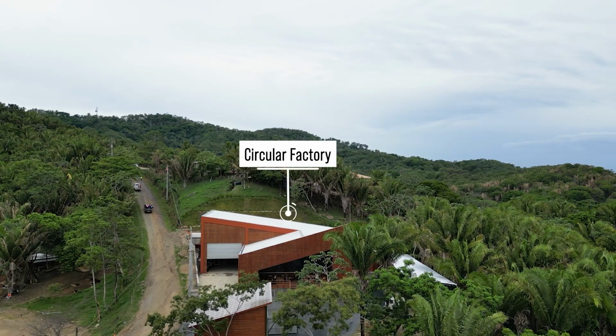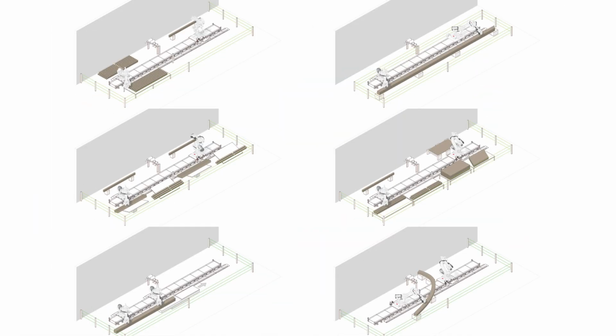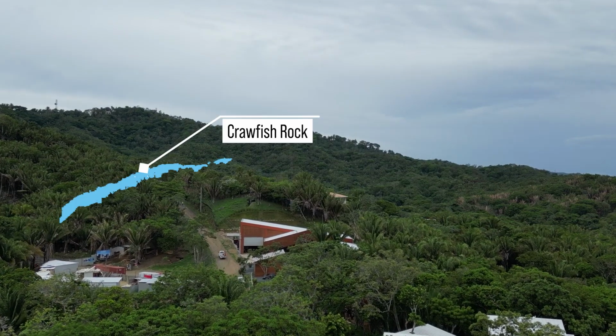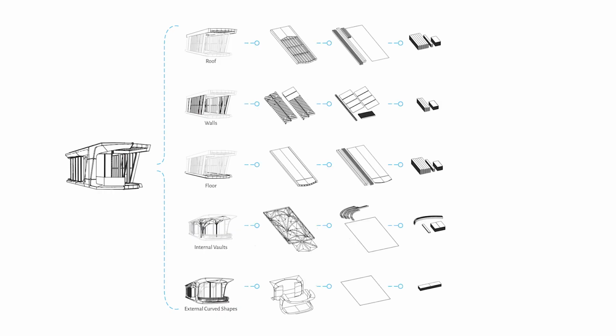Hello, so I'm Alicia. I'm an architect. I am the founder of the Circular Factory. We started collaborating with IAAC to set up a microfactory on a remote location using minimal footprint and minimal resources. We have been collaborating for 1 year now, looking at using raw materials in a local context, especially with digital workflows.